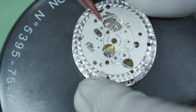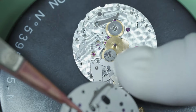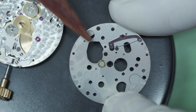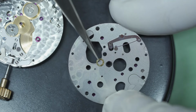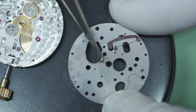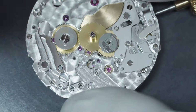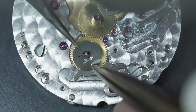Removing the date indicator seating exposes the calendar and keyless works. Looking at the underside of the date seating, I can see a substantial spread of oil, most likely spread from the keyless works. But I shall continue and remove the date wheel. Now, it should be noted that there is a small jewel resting on the yoke, which is held under tension against the wheel's cam.